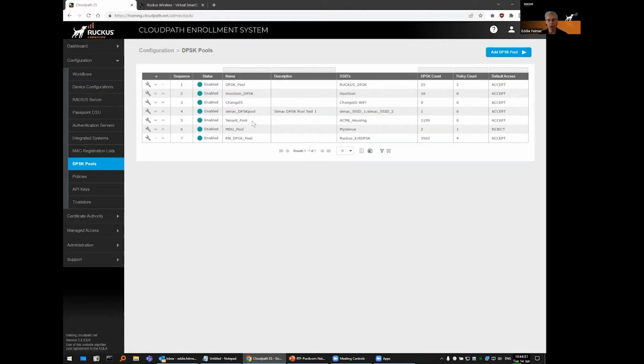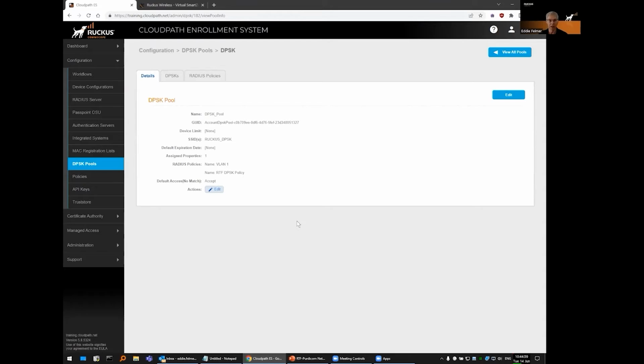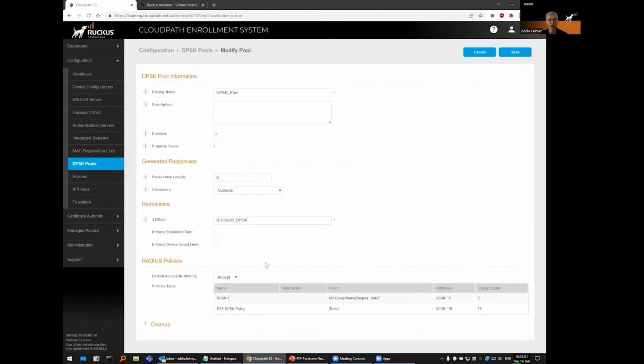You've got various pools here that have been used for various other events and so on, but this top one is what I'm using here, the DPSK pool. If I just click on this to look at the details of it and click edit, we can see some of the controls and policies that are assigned to any DPSKs created within this pool. At the top here, it's got the name, DPSK pool.